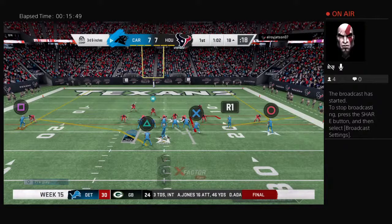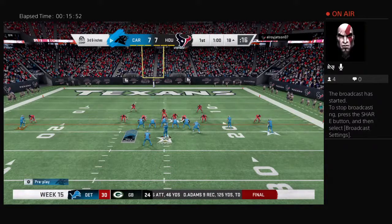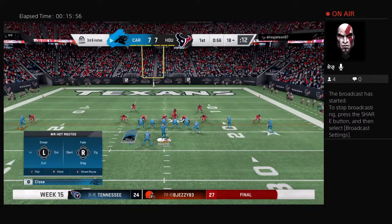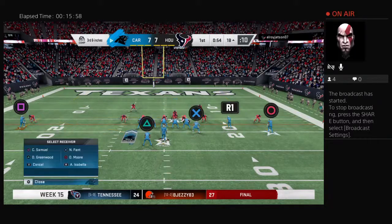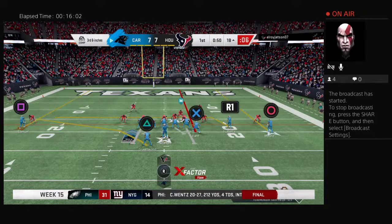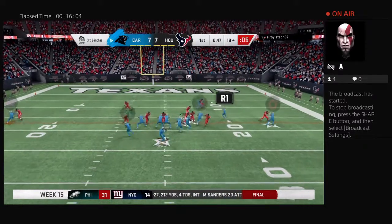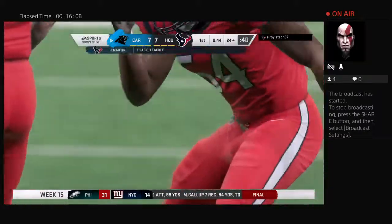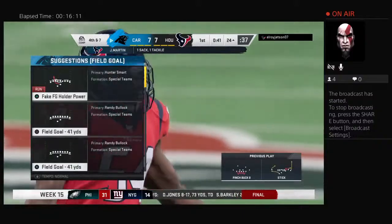Gun. Let's go. Switch it. Mike 51. Watch the pass. 51, Mike 51. Get this 8. Newton on 3rd down. And he's going to go down. He's sacked back at the 24.